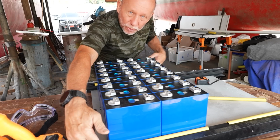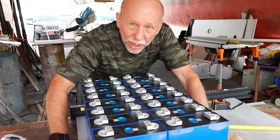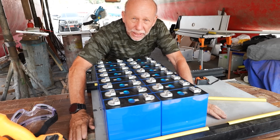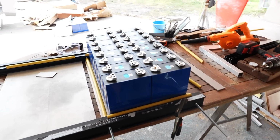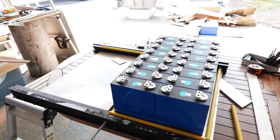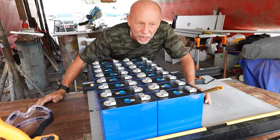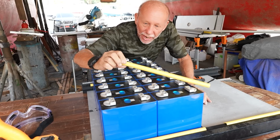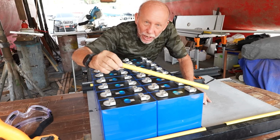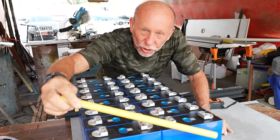Now I'm going to put threaded rod in and pull these together, not because I'm trying to compress them, but because I want to keep any kind of movement from putting stress on the termination points of the bus bars. Because this is an aluminum shelf and design, I have to make sure that I isolate, so I've utilized electrical PVC that's going to isolate the cells from the actual frame.